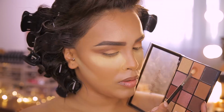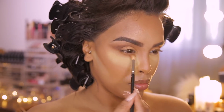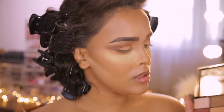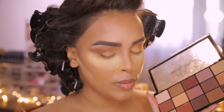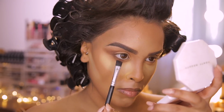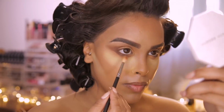Now going back in, I'm just going to take that second colour that we used, which is that warm transition colour, and I'm going to pop that into my lower lash line. Then I'm going to go into the 2 browns that I used, the cooler tone browns, and just taking this flat shader brush, I'm going to pop this as close as I can to my lower lash line just to give a little bit of definition to my eyes. Now I'm just going to give that a quick blend.